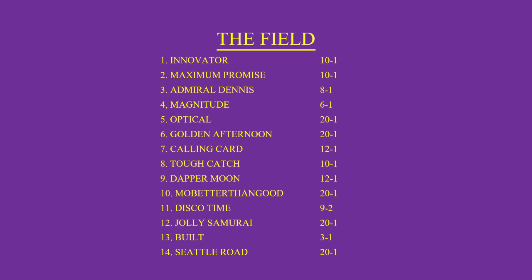Most notably Built, who just won the Gun Runner, and we've got Dapper Moon, who we saw as a 2-year-old, as well as Magnitude for Steve Asmussen, and Innovator for the coach, D. Wayne Lucas. So, again, this is a pretty deep field.